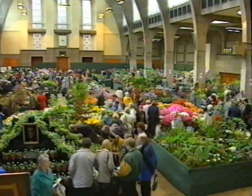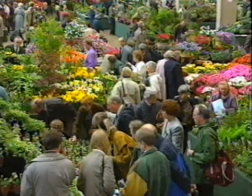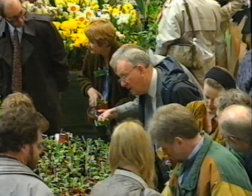You'll find plants here you'll just never see in your local garden centre. This is a training ground, if you like. Exhibitors come here and work their apprenticeship over several years, and then they might, just might, be invited to exhibit at Chelsea. That's happened this year to Derek and Pamela Salt.